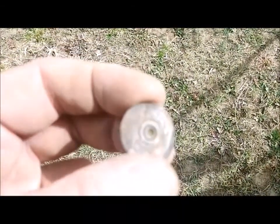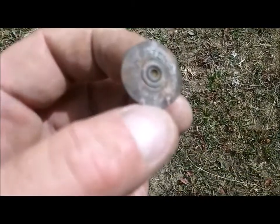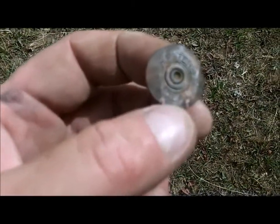Some lead. The only reason I kept this is it's kind of cool. Oh, there's a bald-faced hornet. Go on, piss off. Yes, I swore. Peter's Ideal. I've just never seen one with the P like that. So I thought that was kind of cool.